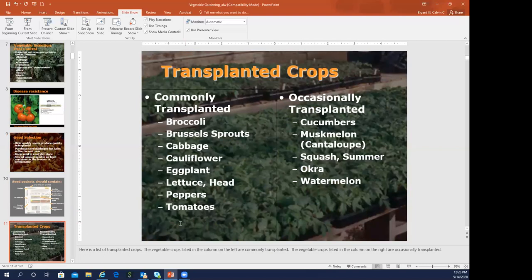The other way we put vegetables in our garden is by transplants. Now, you can get transplants one of two ways. You can buy them at the garden center, or you can raise them yourself. Now, the reason that we put transplants in the garden is because that saves us a little bit of time.